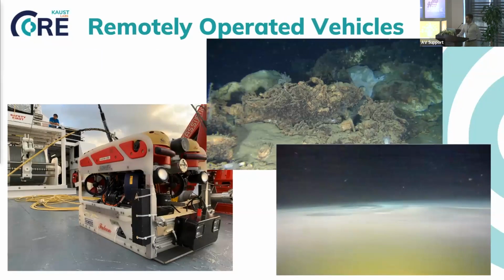Now to ROVs, or remotely operated vehicles. In our stock, we have a small Falcon observation class ROV. We can go down to 1,000 meters, and with this ROV we performed quite a bit of work, and also very important. We've been able to locate brine pools. We've been able to locate cold seeps. It's very difficult to take samples with this ROV, so we're looking to the next stage, but we have been able to do very good science with it.